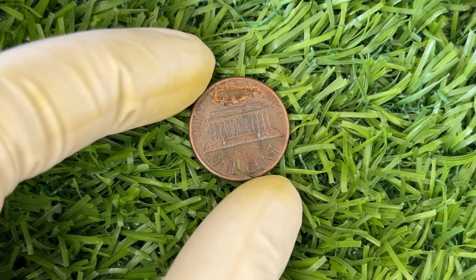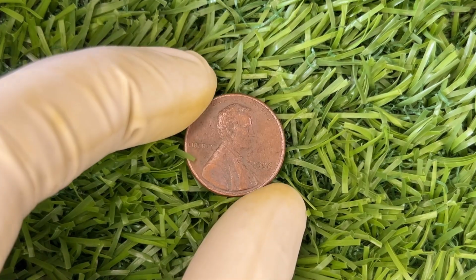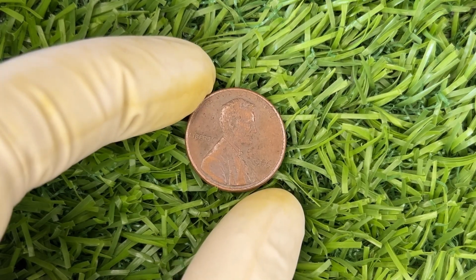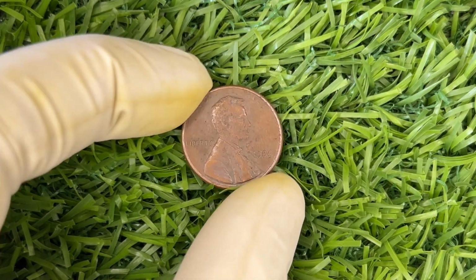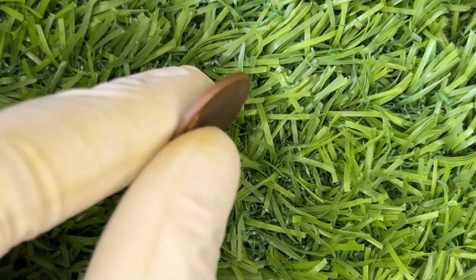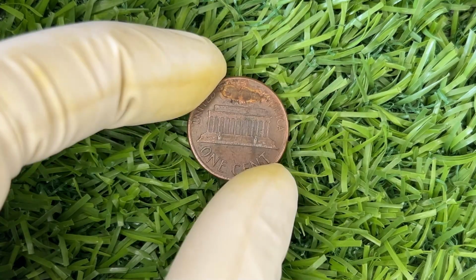So, what's in your pocket right now? Could you be holding the key to a millionaire's lifestyle without even knowing it? The only way to find out is to check. Don't let this once-in-a-lifetime opportunity slip through your fingers. Who knows? Your financial freedom might just be one penny away.